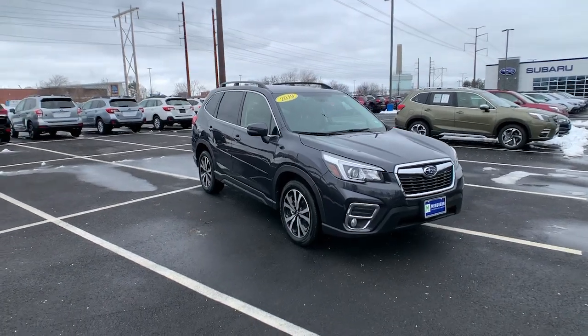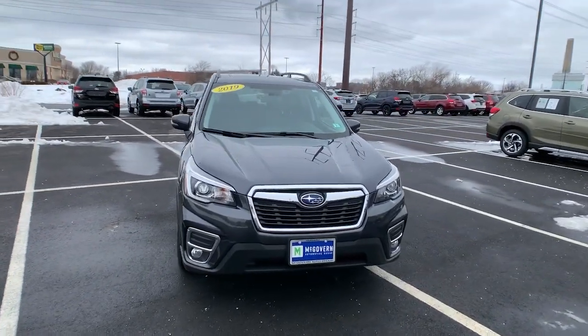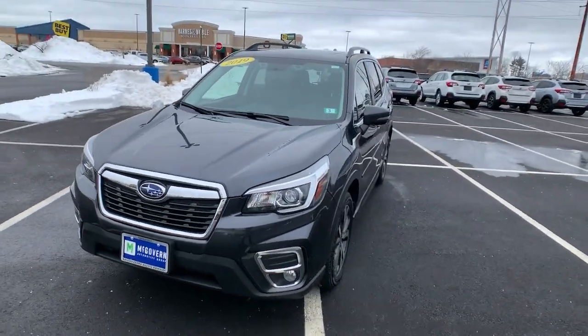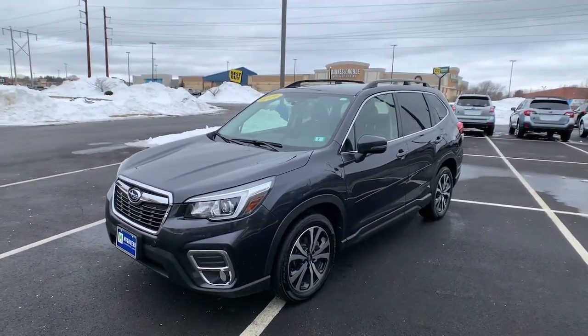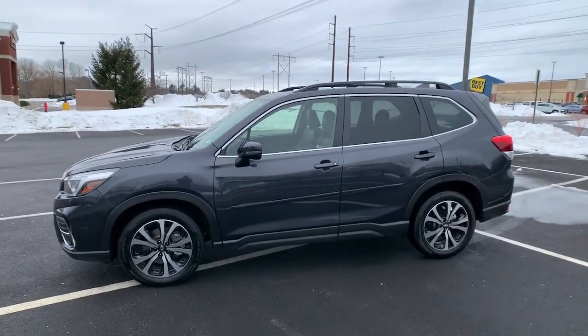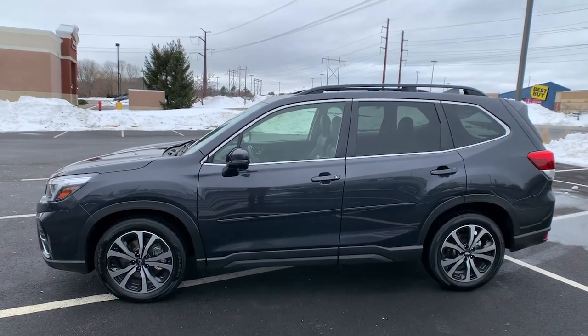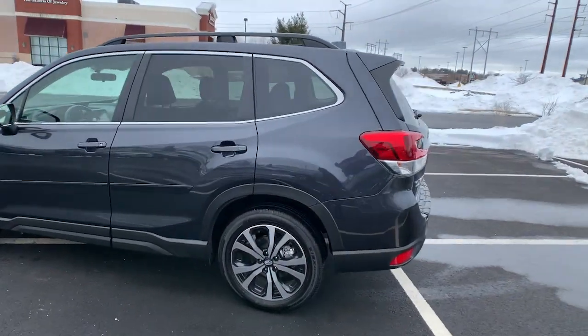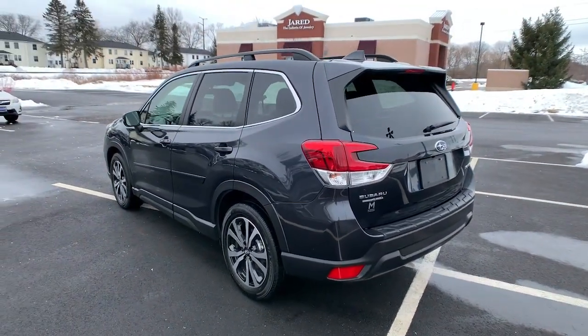You will be amazed by this 2019 Subaru Forester. With less than 40,000 miles on the odometer, this vehicle stands out from the rest. Enjoy a tour of this Subaru Forester, the compact SUV that's relaxing to drive, spacious and refined. This crossover offers desirable safety and connectivity features at a surprisingly affordable price.